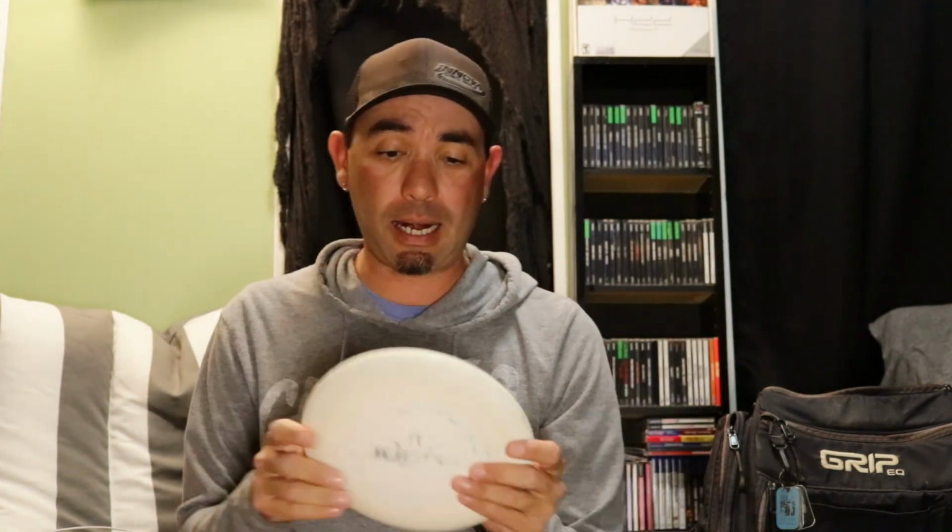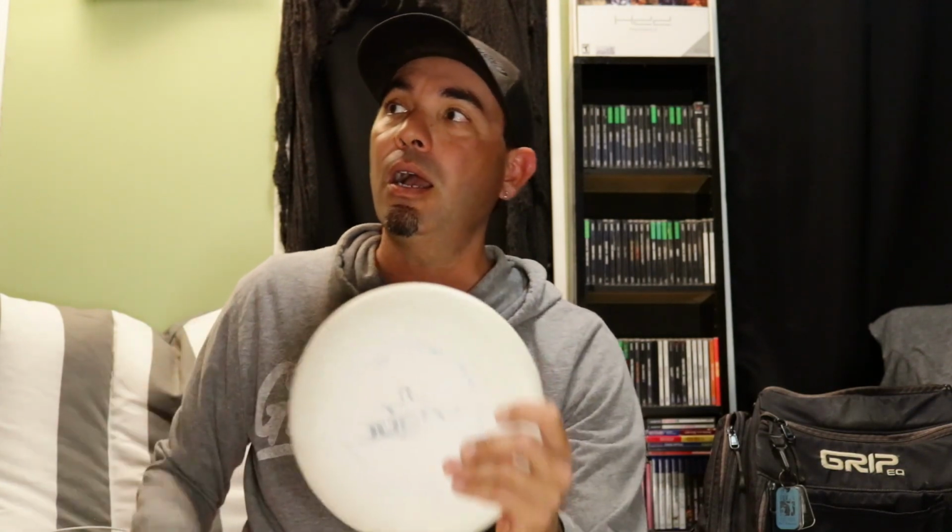Believe it or not, my main putter is not an Innova disc. It is a Judge. I found this at the park one day, and I started playing with it, and I fell in love with it. This is like my main putter right here. I was putting with P2s. I have a couple of them, but they're too light, so they weren't working out for me on windy days. This one does magic. Until I get heavier P2s, this is going to remain my main putter.